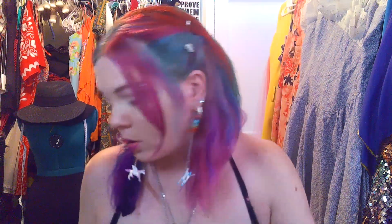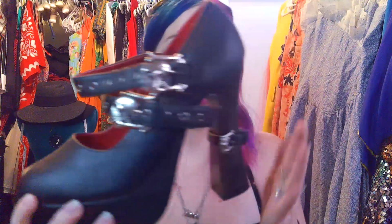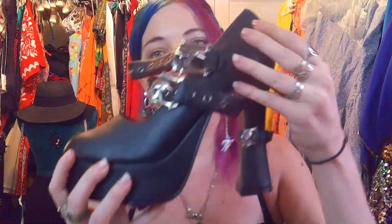I got the nines originally, and I sold them to a friend, because it costs more to send them back from Amazon and trade them in. So I was like, okay, I'm just going to sell these and then get a size up. And they still pinched. You can literally see how narrow they are. So if you have a wide foot, do not order these. They're called Demon 16, black patent upper, kind of a matte black.